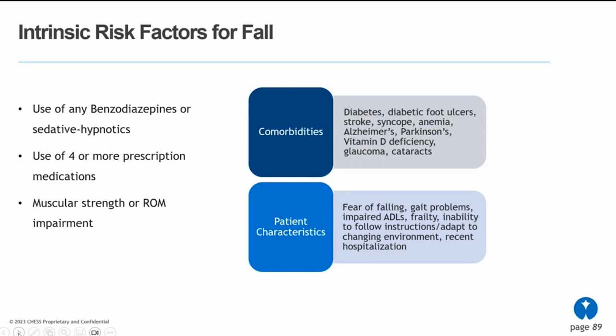And then, of course, recent hospitalization, which is something that our nursing staff is very attuned to, is that you're taking care of these patients as they're coming out of the hospital. This is a perfect opportunity to assess their risk factors for fall, and maybe we can help to put some resources around the patient to keep them from falling and then being re-hospitalized.